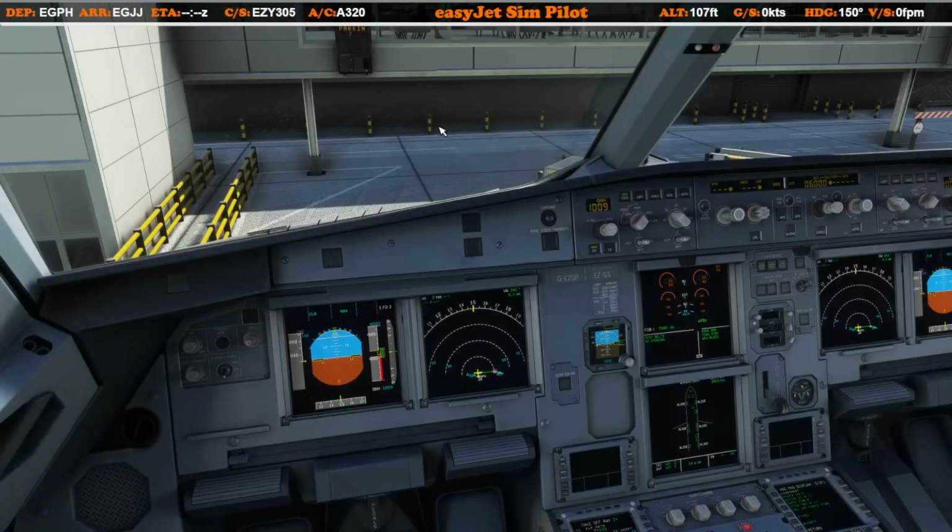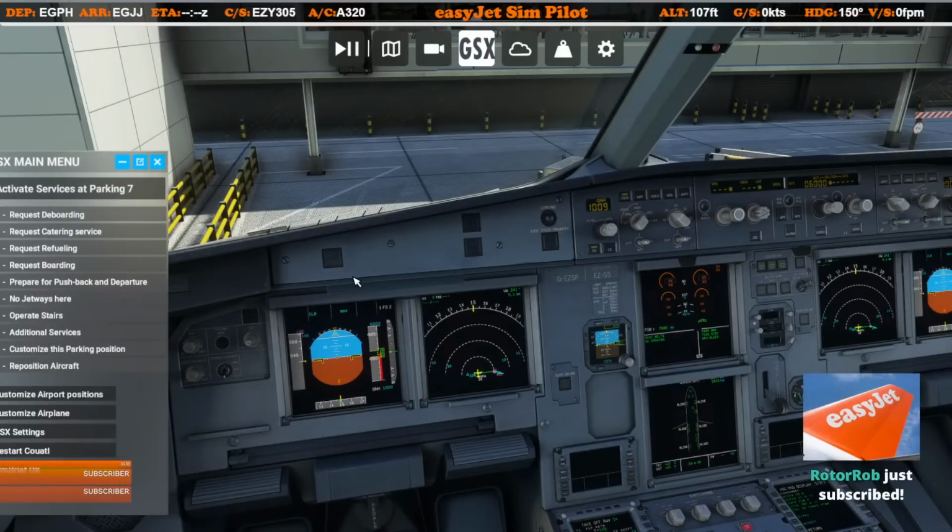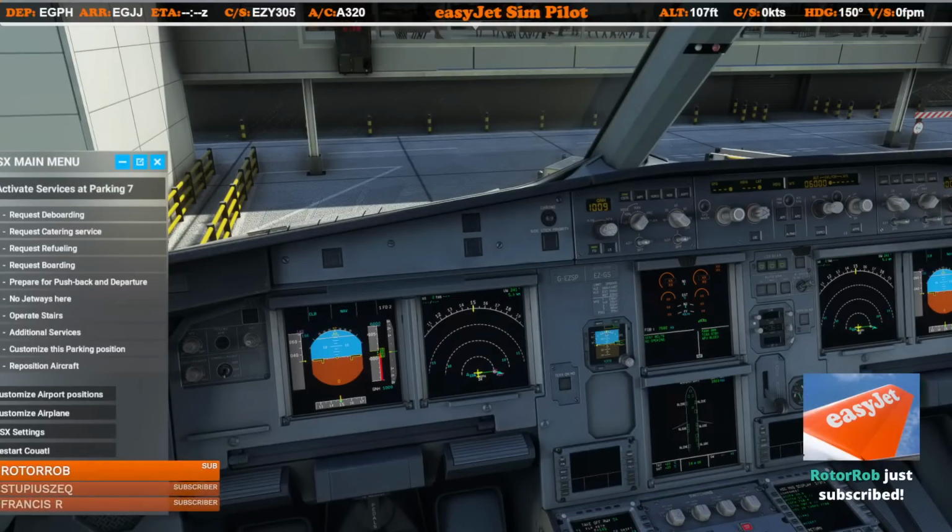Yeah, for some reason it thought we were still refueling. We definitely weren't. Edinburgh, Easy 334, past Alpha 14 and all places.